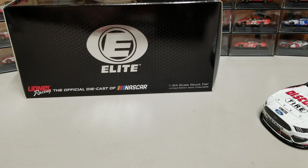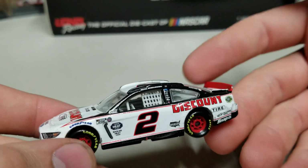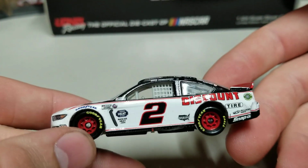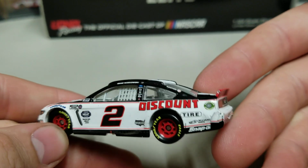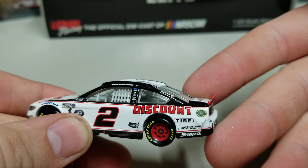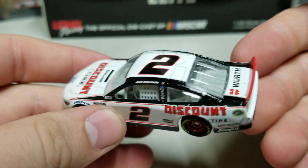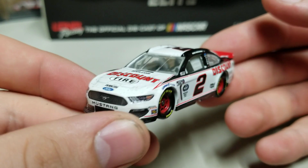But let's go ahead and take a look at the car itself, because this car should have a short spoiler and doesn't on the Elite, and it doesn't on this one either. Now that's because of the mold, but you know, still. So you got the NASCAR Heat logos, you got Wabash, Discount. You can see on the back, this is where the damage is. He had a little incident that wrinkled in the fender. You can see there is actually a chip on the spoiler. It's an Authentics, you know, what am I going to do about it?